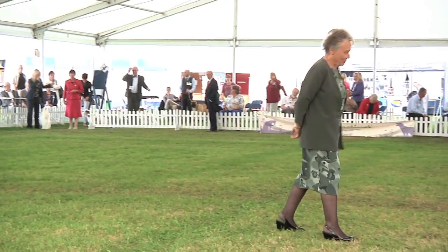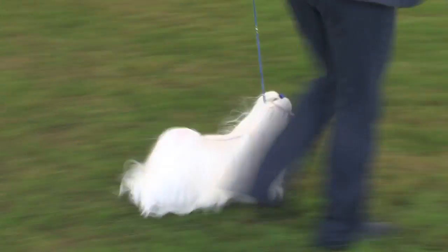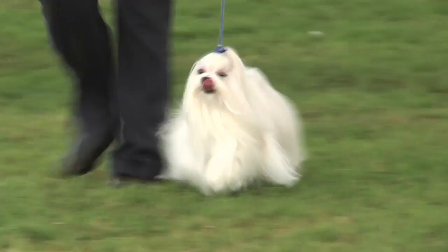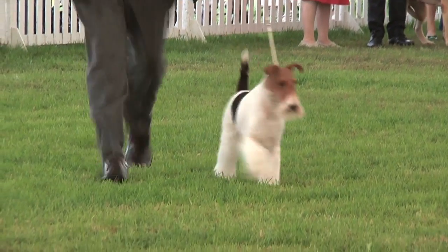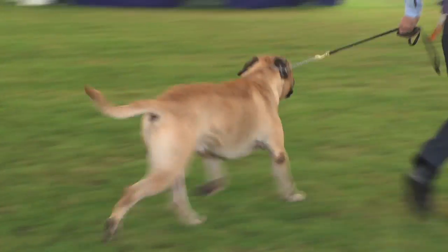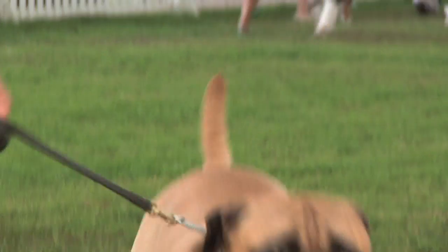And now let's see our finalists from the previous days. First coming in, it's the Toy Group winner, number 1912, the Maltese. From the Hound Group, the Petit Basset Griffon Vendéen, number 1106. Then from the Terrier Group, it's the Wire Fox Terrier, 4293. From the Working Group, it's the Bull Mastiff, 3712. From the Pastoral Group, it's the Australian Shepherd, number 2580.